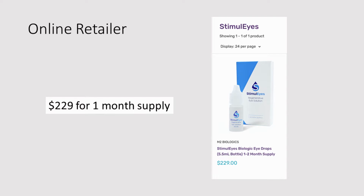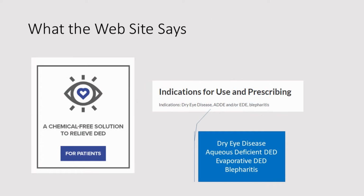Dry Eye Rescue says this is a 1 to 2 month supply, so I guess you can stretch it out if you want by using it less often, or squeezing out a very tiny drop, if you can manage that, from the large dropper tip. What does the StimulEyes website have to say for itself? It says that StimulEyes is a chemical-free solution to relieve dry eye disease. Indications include dry eye disease, aqueous deficient dry eye disease, evaporative dry eye disease, and blepharitis. So compared to its competitor Regenerise, StimulEyes is much more bold, upfront, and direct regarding therapeutic claims.